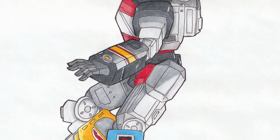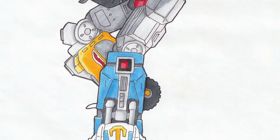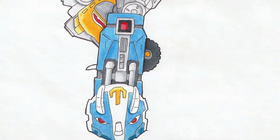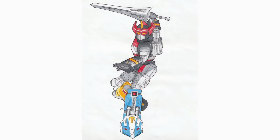So here he is, the mighty Megazord. I'm not sure of the Japanese name, but I love this. I really do. This is something I would never, even a month ago, even a week ago, have thought myself able to do. This kicks ass.